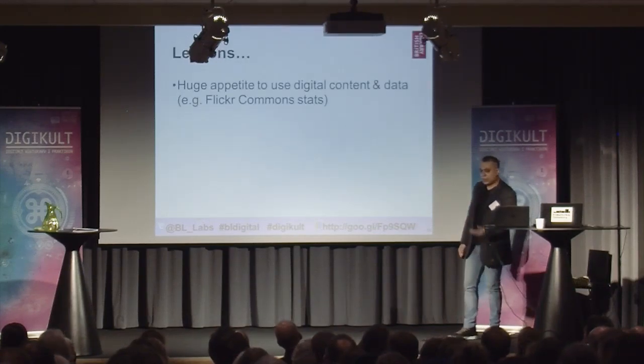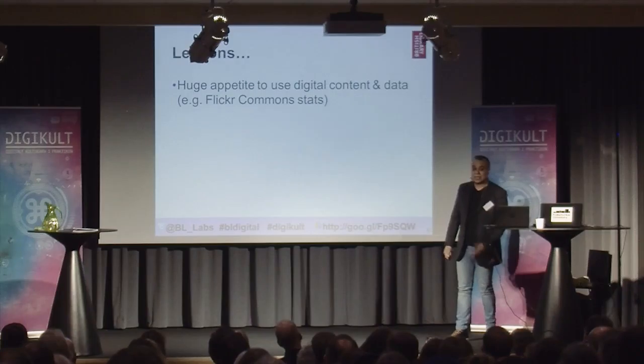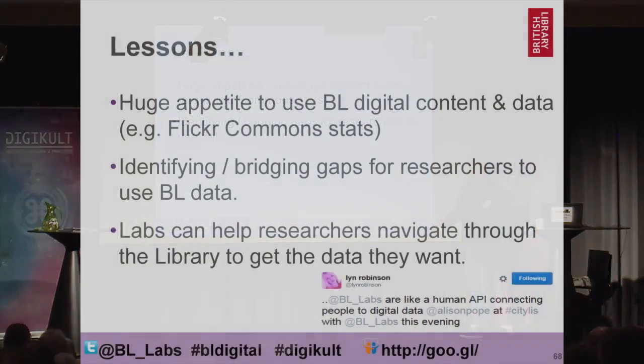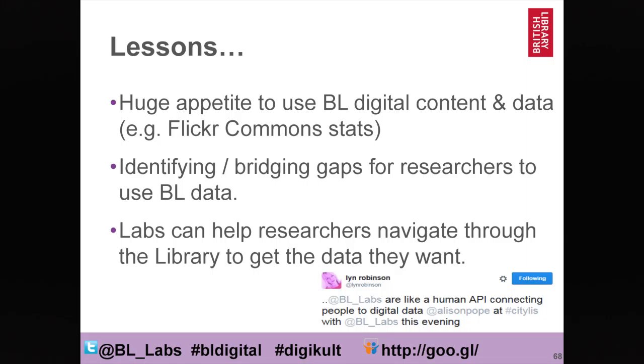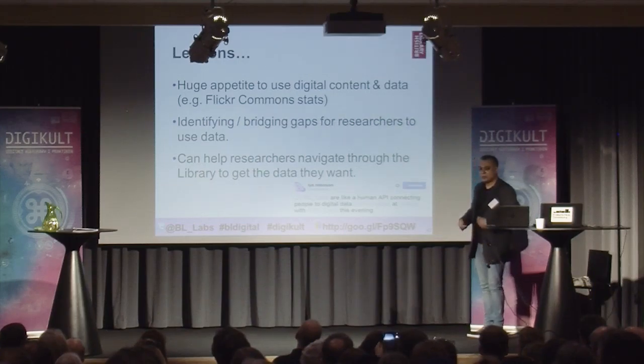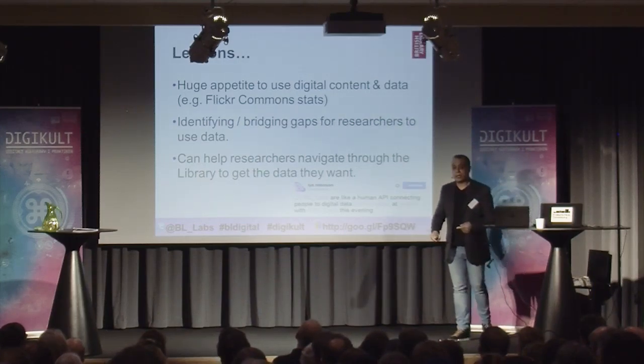Lessons we've learned is there's a huge appetite for digital content, as you can see from Flickr. We're learning that there are gaps between what researchers want and what they want to do with our data. And we're helping them navigate their way through the library and all the tacit knowledge in people's heads to get them to do things that they want to do. And people have described labs as a bit like a human API. Okay.